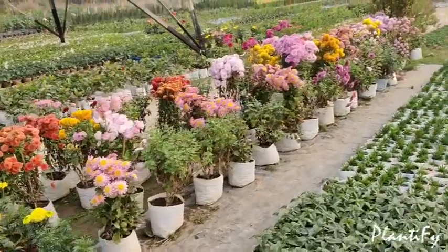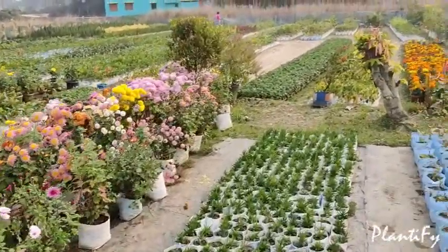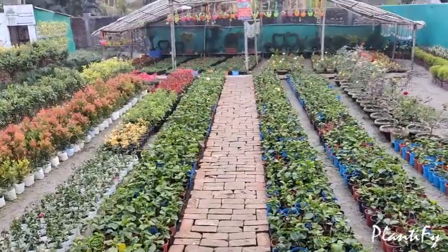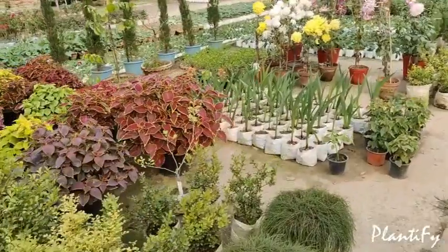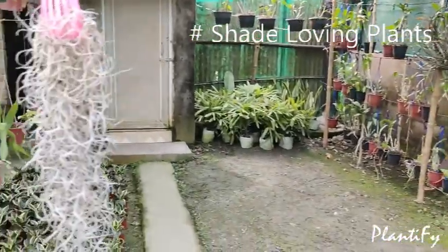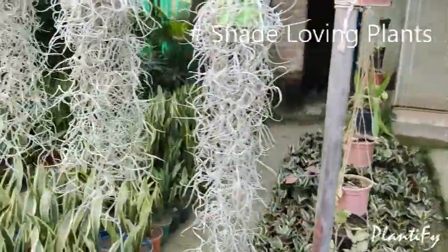Next, we went for plant shopping. We were really excited to visit this wonderful nursery. We kept two things in mind while choosing the plants. Number one, the plants should be shade loving, because our north-facing balcony will not get much sunlight. And number two, the plants should be easy to maintain.